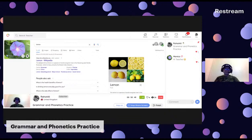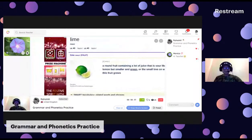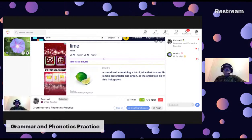If you can look for lemon trees, you can see the lemon green. Okay, I'm going to show you another one. What is this? This is lemon. Monica, do you see what is written there? Okay, this is lime. Lemon is always yellow. Lime is the green one.